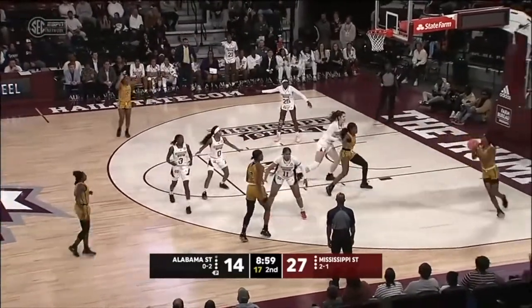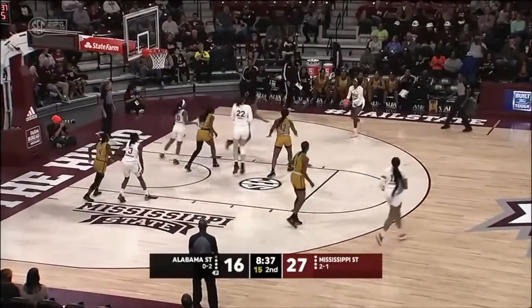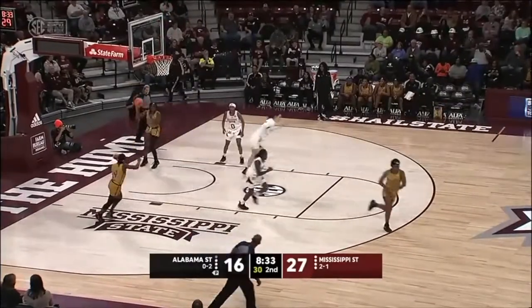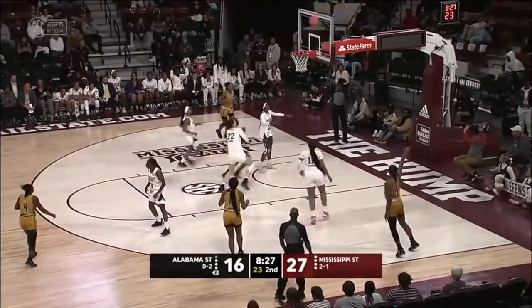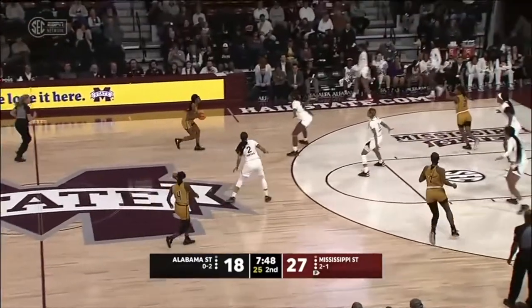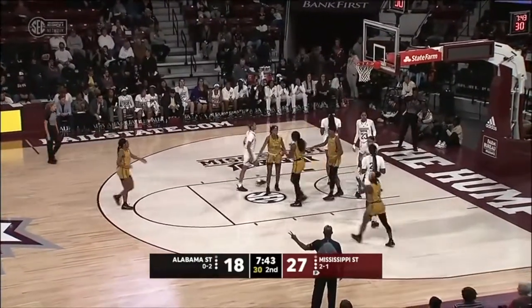Ladasia Harris to Tillis. Jumper from the right baseline. Rattles in and good. Oh, man here. Denae Carter too strong. Jumper baseline again, and that one's good. State continuing to show some zone. Nice feed inside, and a bucket and the foul.